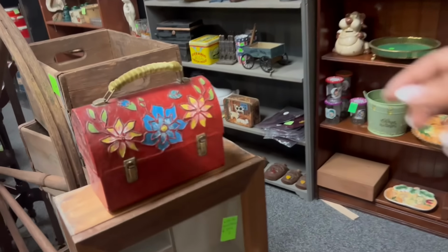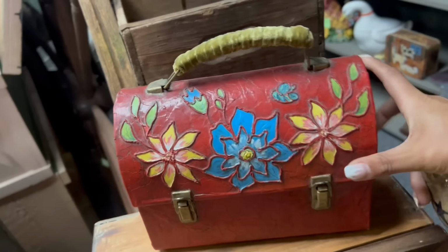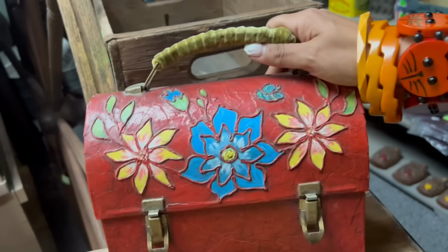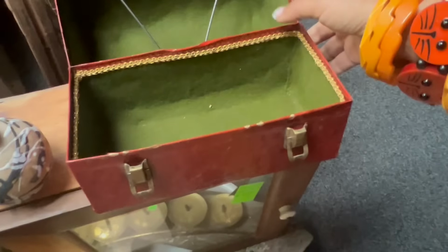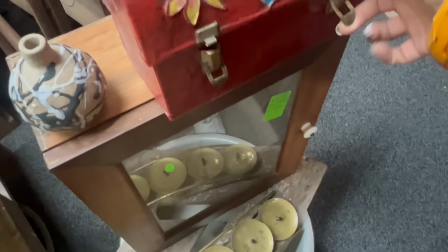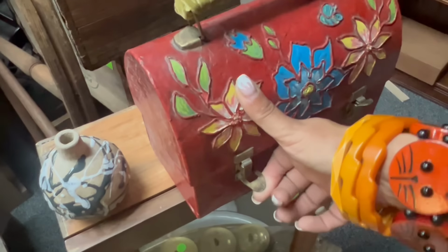Oh my gosh, look at this. That's made in Japan for sure. $10? Are you kidding? Hold on. I got too much going on. I really wasn't expecting to do this today. Oh, I got too much. That is insane. Look at it. It's like brand new. Oh my gosh. And the handle on it. Yeah, for $10, that is coming with us for sure.